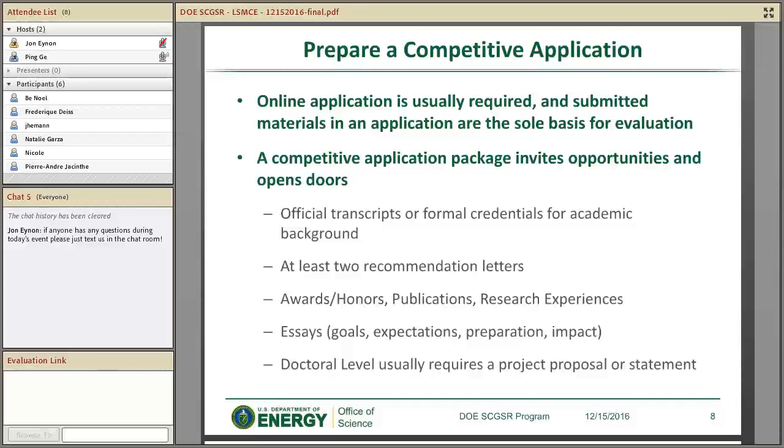That makes the application package very important because it can really help you open a lot of doors. It can really bring you to a whole new world of experience for your advanced study. So for almost all application packages, either official transcripts or some formal credentials are required to verify your academic background. Usually at least 2 recommendation letters will be required.